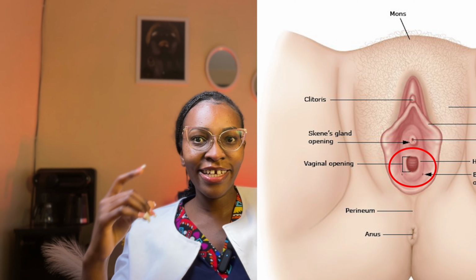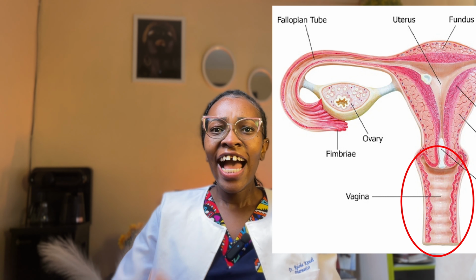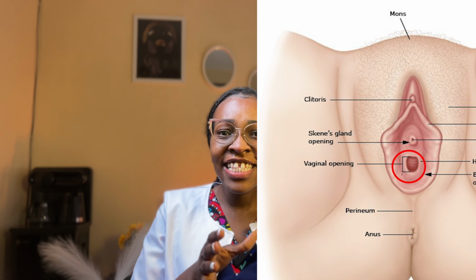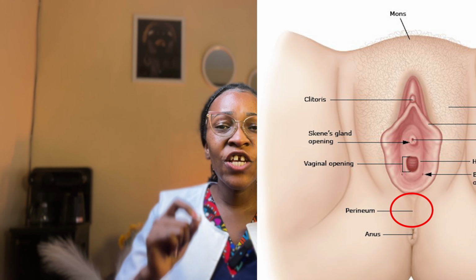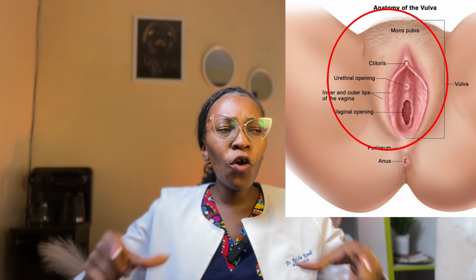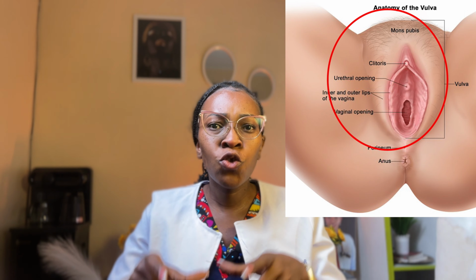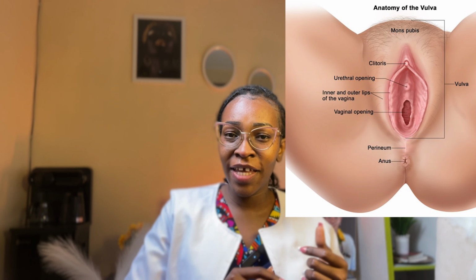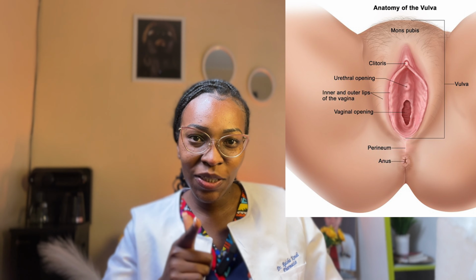Now, here is the kicker. You can't even see the vagina itself. It is like a secret tunnel, and this is the doorway. The space between the vagina and the anus is called the perineum. All of these body parts together make up the vulva. So everything you see down there is the vulva, not the vagina. Got it? Good. Now, on to pain during sex.